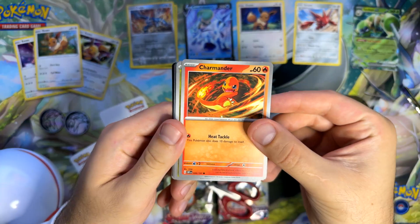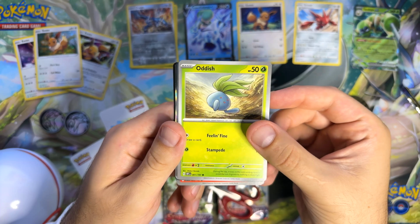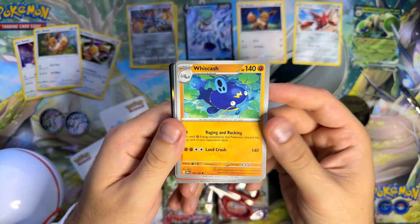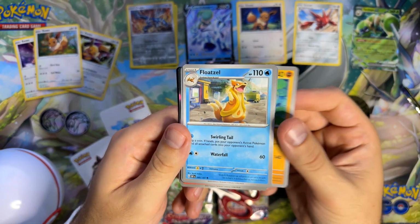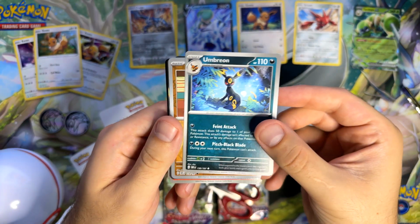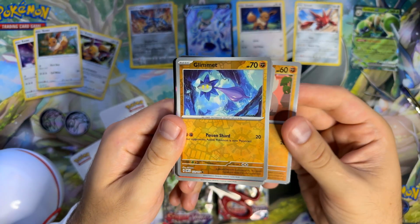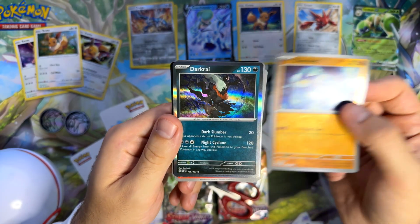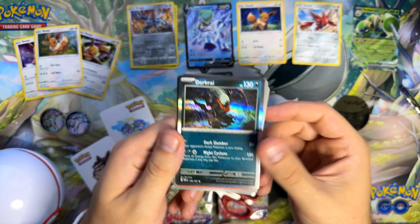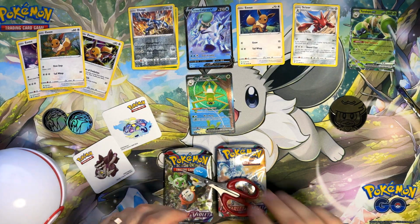Charmander, Dratini, Oddish, Swablu, Wish, Cash, Float, Cell, Umbreon, Rock, Ruff, Clement, and a Dark Rye. That's a pretty card. I like the hollow on that. Alright.